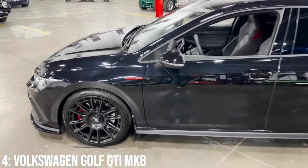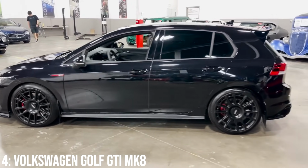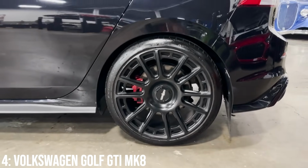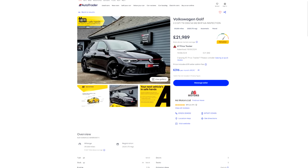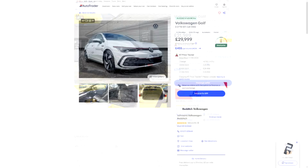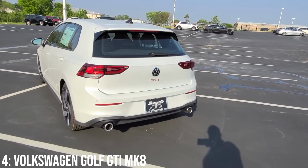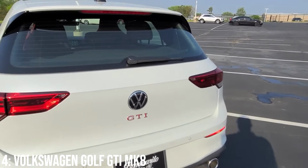In terms of depreciation, this is the newest car on the list, but it's also depreciating most rapidly at 13.5% annually or 54% total. That's because today you can find them listed anywhere from around £22,000, with 30k getting you a 2022 model with 10,000 miles on the clock. When adjusted for inflation, these would have been £48,000 back in 2020.